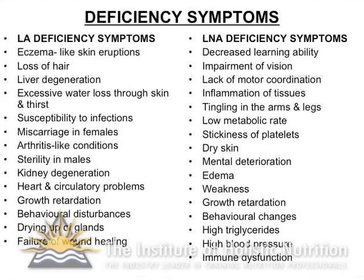And then this is omega-3's deficiency, and these you will see more often. Decreased learning ability. Think of our children now, and we slap them on Ritalin and put them in special classes, and we don't feed them. Impairment of vision, lack of motor coordination, inflammation of tissues, tingling in the arms and legs, low metabolic weight and therefore weight gain, stickiness of platelets, dry skin, mental deterioration, and this becomes noticeable especially in our elderly. Their omega-3 levels can be severely deficient, especially if they're in a facility. Edema, weakness, growth retardation again, behavioral changes, high triglycerides or fat levels, high blood pressure, and immune dysfunction.